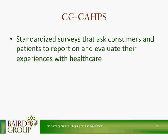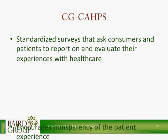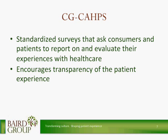And starting this past October, a portion of Medicare reimbursement is going to depend on how you score for patient satisfaction. Soon, the same is going to apply to clinics, so clinicians and groups. So the CG part of this stands for clinicians and groups. And basically, there's a number of reasons why this is really important to you.